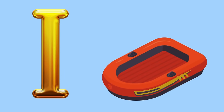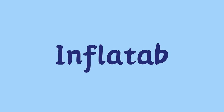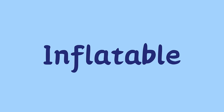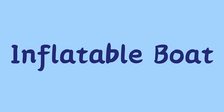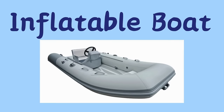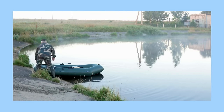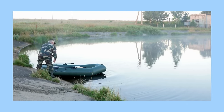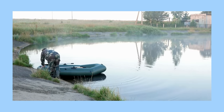I is for inflatable boat. I-N-F-L-A-T-A-B-L-E-B-O-A-T. Inflatable boat. Inflatable boats are like magical floating friends that can be filled with air to take us on exciting water adventures, making it easy to explore lakes and rivers.